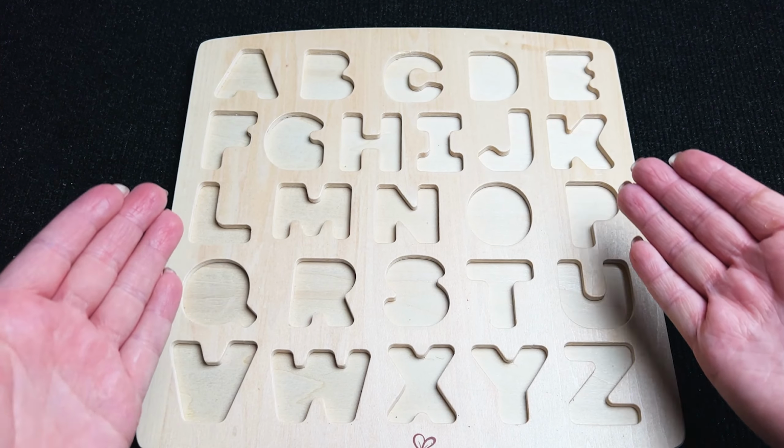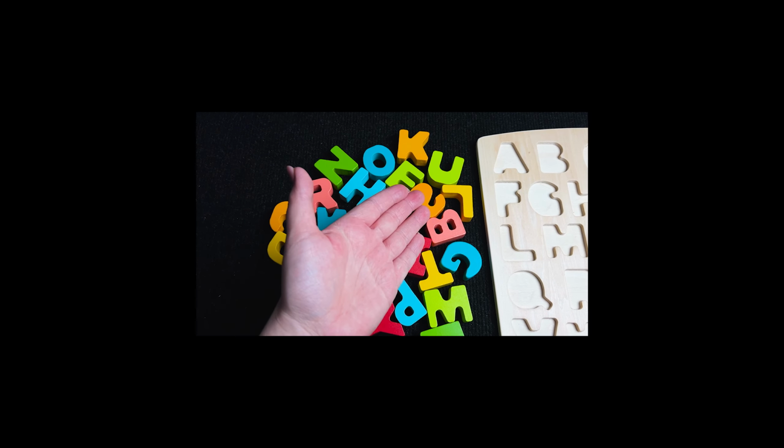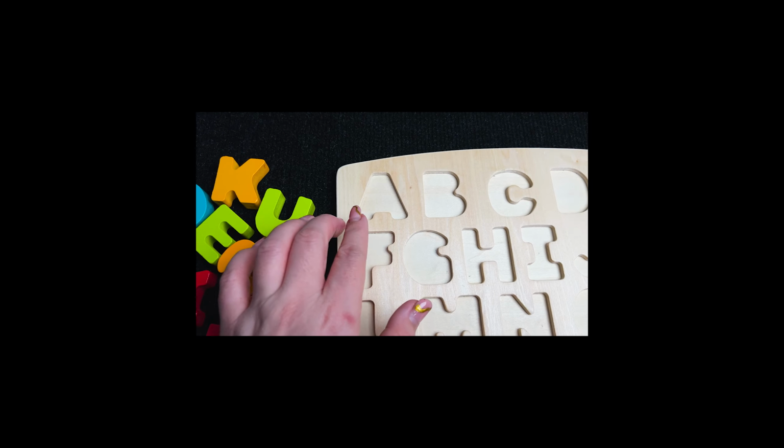Oh no, all my letters are gone. Can you help me find them? Look, we have found all the letters. Now we need to put them in their places.